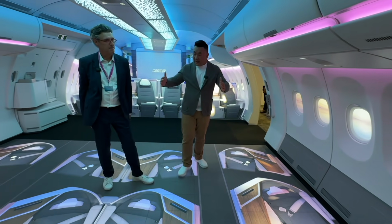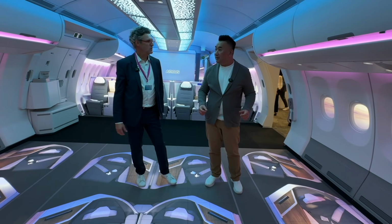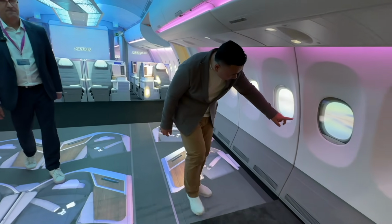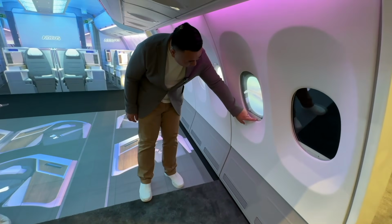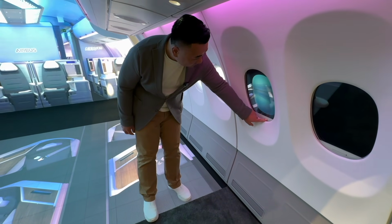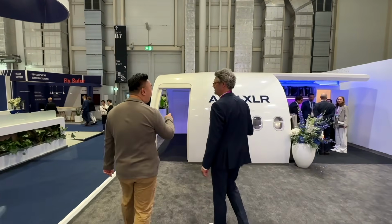So you extended the width of the cabin by how many millimeters? 18 in total, 18 millimeters. Right, shoulder. And I like these windows. Look at these windows, and I want to play with it. I want to go dark because it's automatic. Oh, fast. Responsive. Brand new, latest technology. Wow. So it looks like the next one is going to be a popular one.